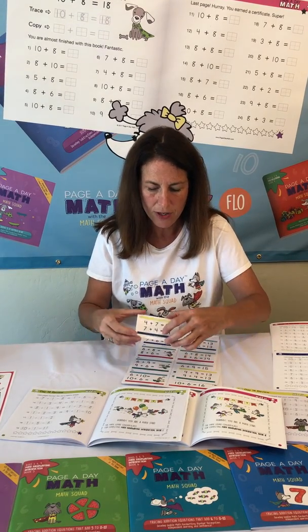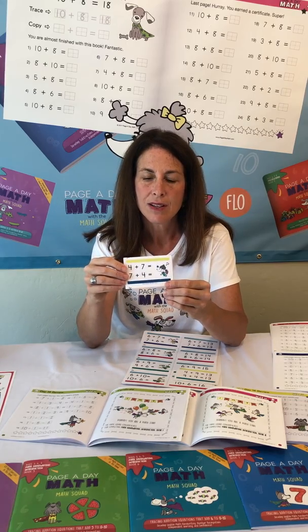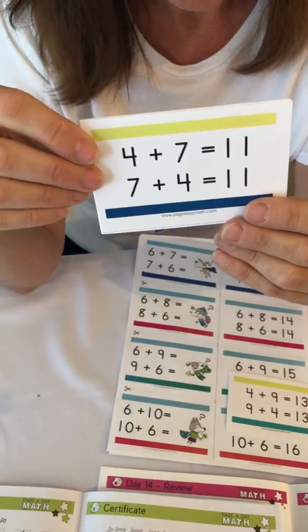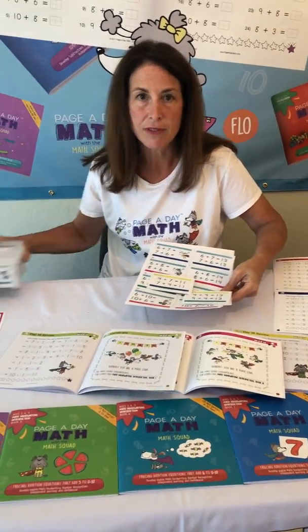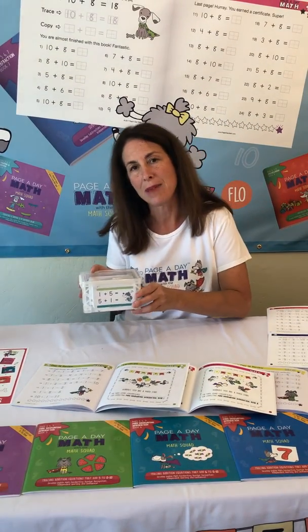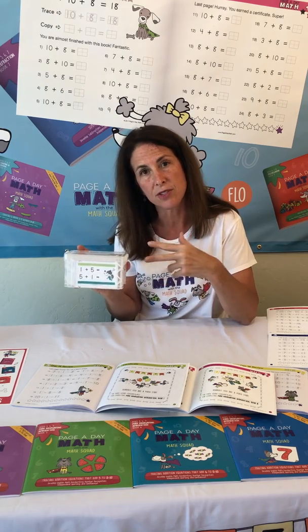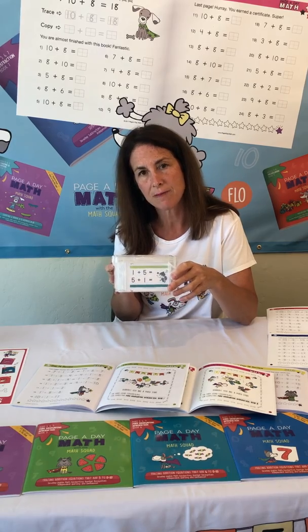The flashcards will look like this. This is the question side with the characters, and this is the answer side. And there are over 150 math facts in addition. You can create them, your children can practice cutting with scissors, and you can put them in a box.